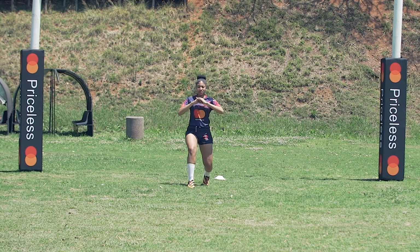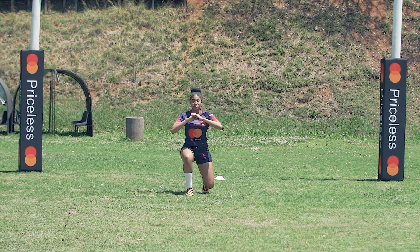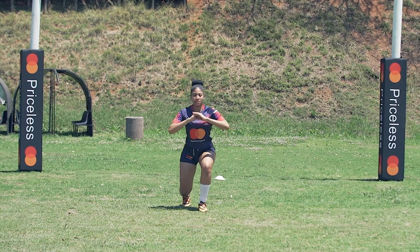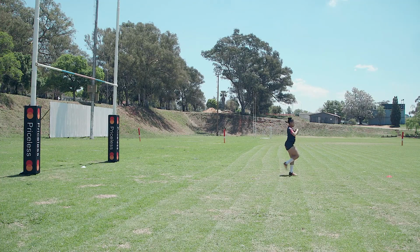To lunge, keep your chest up and look forward. Both front and back knee should bend to 90 degrees, and ensure that your back knee kisses the floor every time. Your knee should never go past your front foot. Now step forward explosively, with your knee coming up to hip height. As you go, make sure you're lunging with control and confidence.